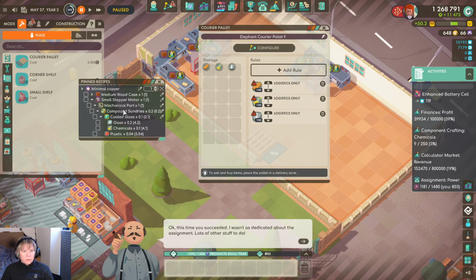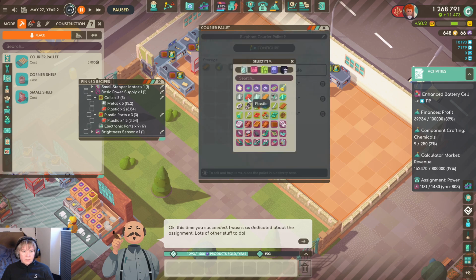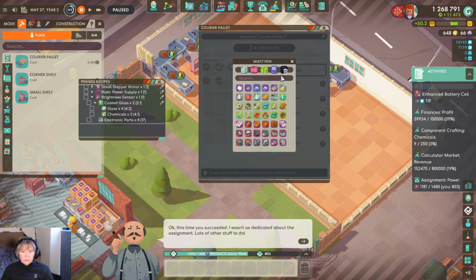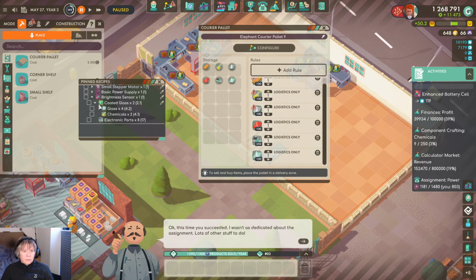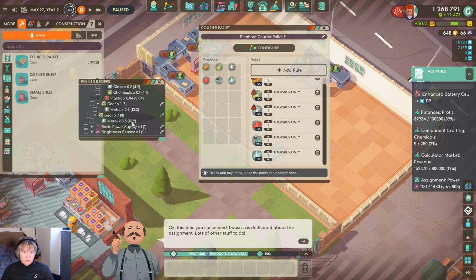For the small stepper motor, we need to... Ooh, that's a big ask. Let's just look at the basic power supply first. So it's plastic, metal. So we need to add plastic. We need to add electronics. And for the brightness sensor, it's glass and chemicals. So we also need to add glass. Right. And then, as I said, the small stepper motor is glass, chemicals, plastic, metal. Okay, so we basically need everything, all the raw ingredients.